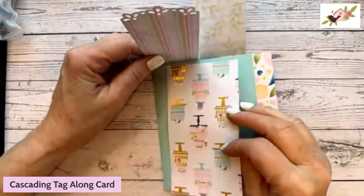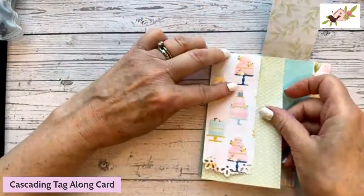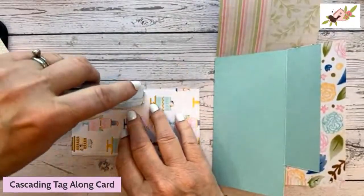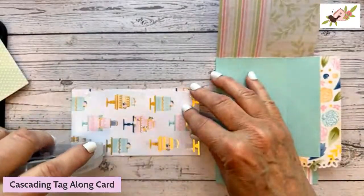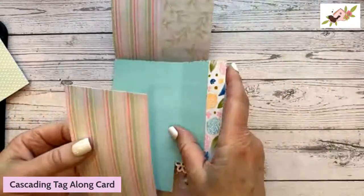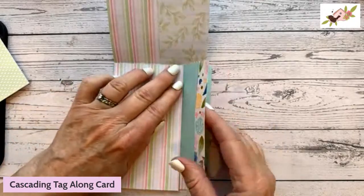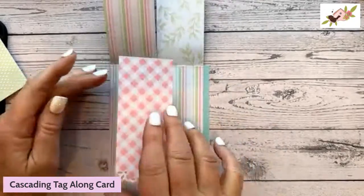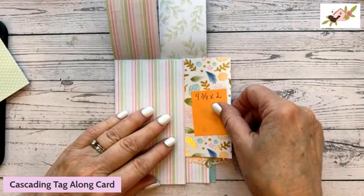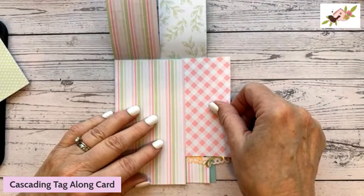Alright, so which color do I want the stripes there? Or we could use the green. I think I like the stripes. Alright, and this is going to line up and cover that whole piece of cardstock there, right? And I'm just going to press that, because if you want to cover this, you need a piece that's 4 3/8 by 2, and that will cover that. We could cover it with this too. I think I like that.